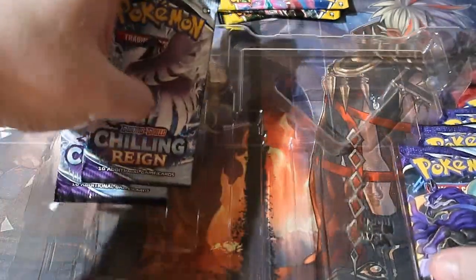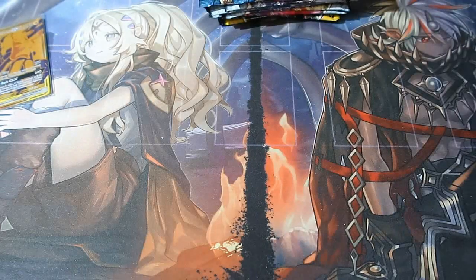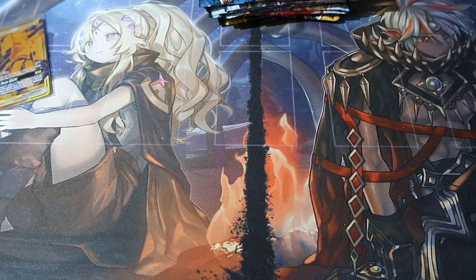Some packs of Chilling Reign. A lot of people don't really care about them, but some people do. And 2 packs of Battle Styles, which a lot of people don't care about, but I do, because I do like that set a lot. It's a fun set. I don't think it's trash, even though a lot of people do say it's trash.